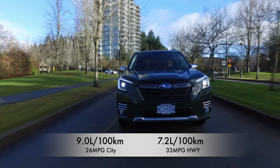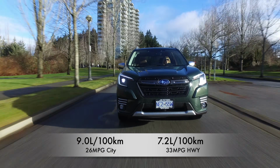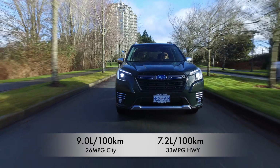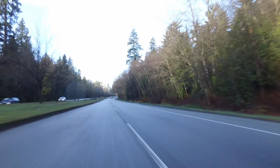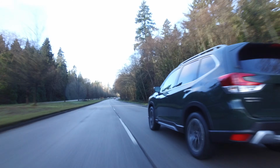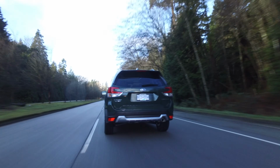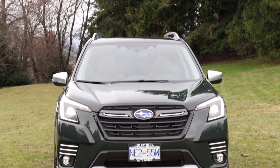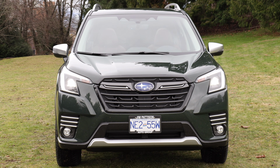Here's the fuel economy. The Forester gets 9 liters per 100 kilometers in the city, 7.2 on the highway. That's 26 miles per gallon city, 33 miles per gallon highway. The Forester can tow 1,500 pounds and the Wilderness model 3,000 pounds. Subaru offers a warranty of 3 years, 60,000 kilometers, or 36,000 miles.